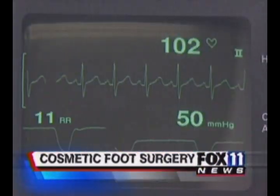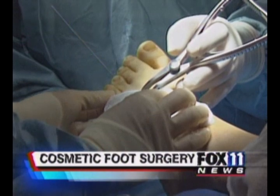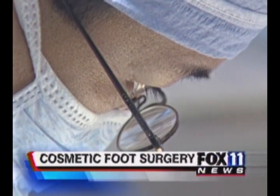2 operations under general anesthesia, surgeons using bone saws, total cost up to $10,000, all to feel comfortable in sandals like these. I was just so thrilled. You're looking at an extreme makeover for feet. Newport Beach podiatrist David Lee specializes in cosmetic foot surgery. There are some patients that have a significant psychological impact upon the way their feet look.